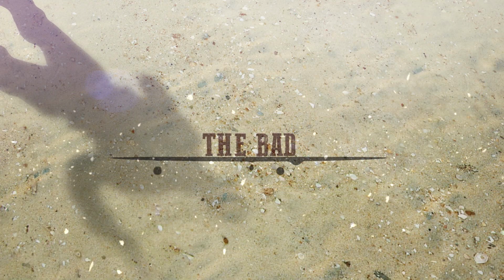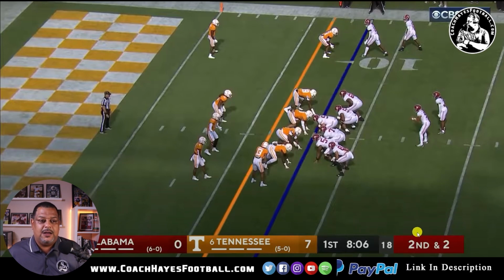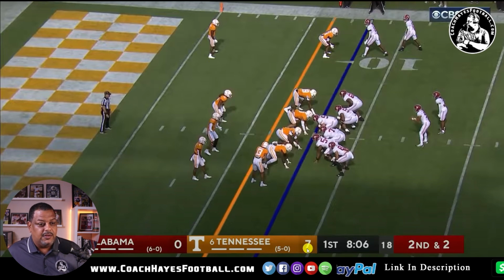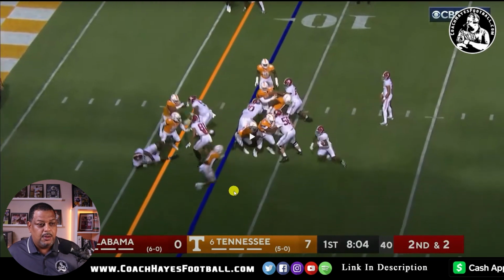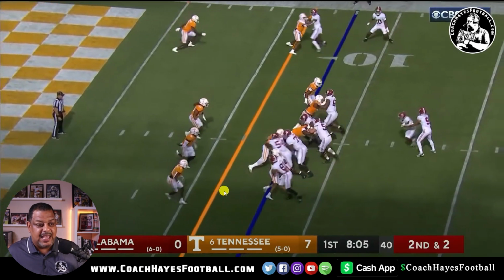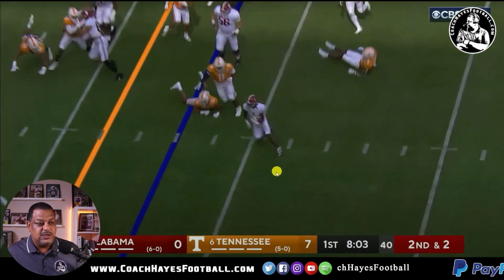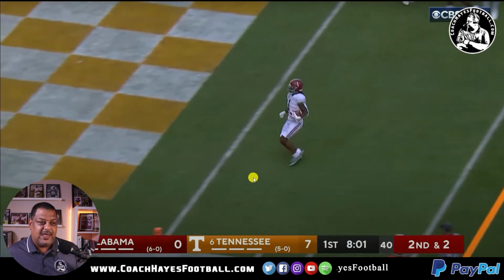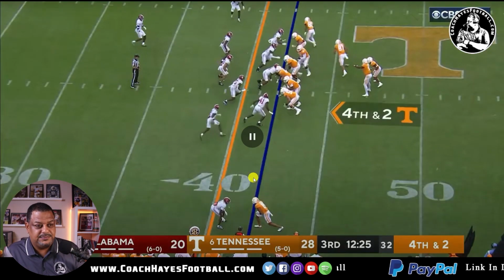The bad. All right, here we go. We got the bad. 2nd and 2 right now. All right. Tennessee is up 7-0. You're going to see a bad tackle right here by the guy off the edge. He has to attack right through here, through the outside legs to make Gibbs cut back to this tackle. Because he goes inside, easy walk off, and a guy that's running that fast, that's a walk-in touchdown. No big deal. Touchdown, Bama.